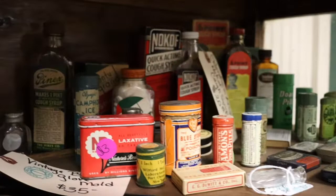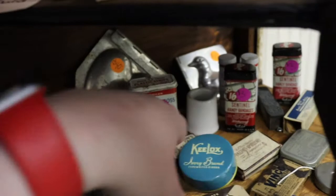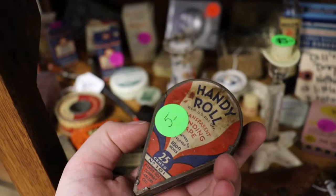And look at this typewriter ribbon tin. Oh, what a great piece. What a great piece. So much eye candy. Oh, I love these little handy roll tins. These, I believe, are from the 1940s. And they're just really neat pieces. I just love this. So much.